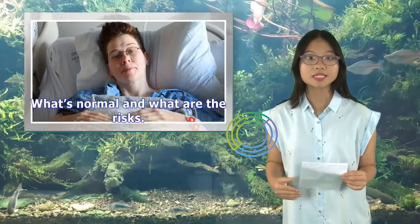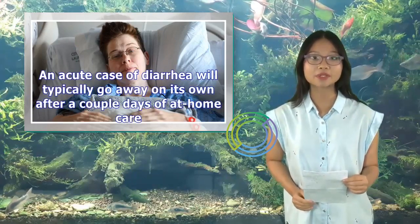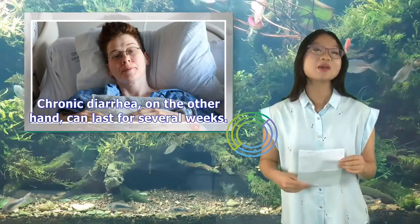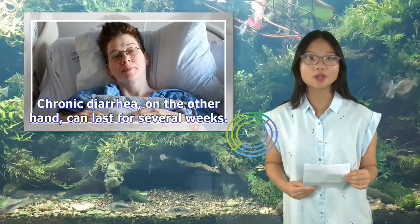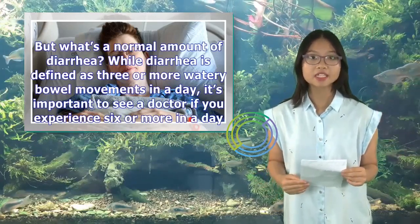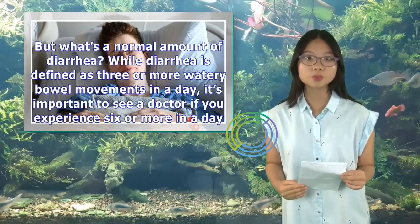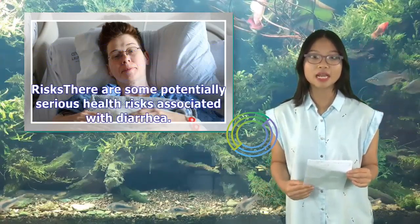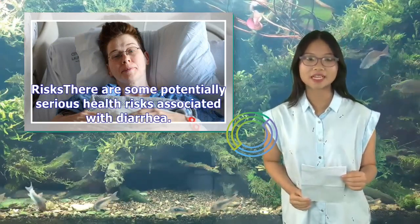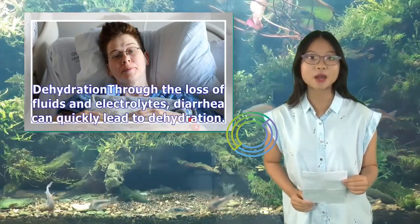What's normal and what are the risks? An acute case of diarrhea will typically go away on its own after a couple days of at-home care. Chronic diarrhea, on the other hand, can last for several weeks. But what's a normal amount of diarrhea? While diarrhea is defined as 3 or more watery bowel movements in a day, it's important to see a doctor if you experience 6 or more in a day. Risks: there are some potentially serious health risks associated with diarrhea. These conditions can quickly become serious or even life-threatening.